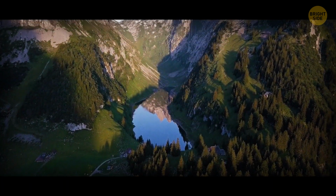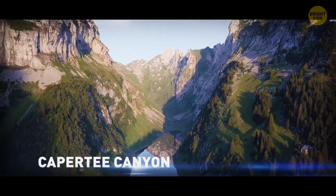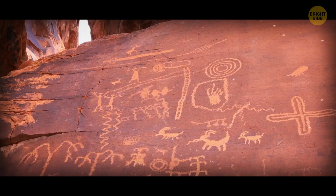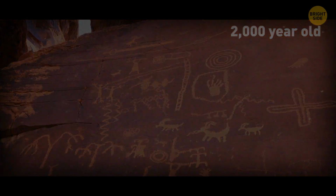The largest canyon in Australia is the Capertee Canyon, and you can get paid to go there. Sort of. A few lucky cyclists and campers over the years have found gemstones on the banks of the Capertee River. If you're lucky, you'll also see some 2,000-year-old rock art.